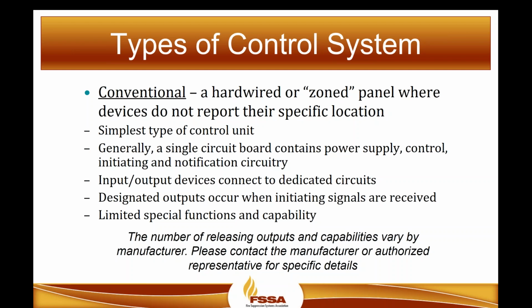Generally, not always, generally a single circuit board would be the whole system, containing the power supply, the control unit, the input circuitry, and the output circuitry as well. Input and output devices are typically connected to dedicated circuits. Designated outputs occur when the initiating signals are received. Typically limited special functions and capabilities.